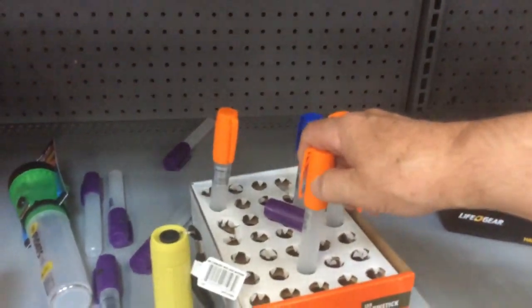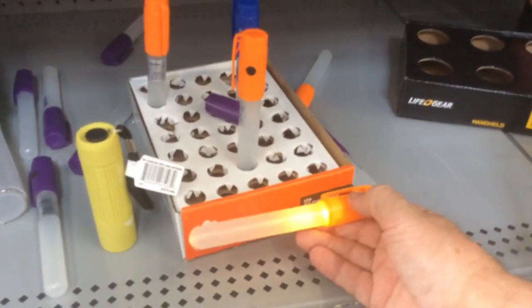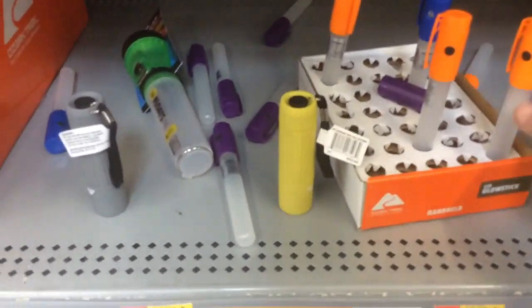Here's the electrical answer to a light stick, and that one works, and it flashes. So you have the 2 possibilities: straight, long, or short. So that's kind of neat. They're only $1 too. I meant to get one and I didn't.